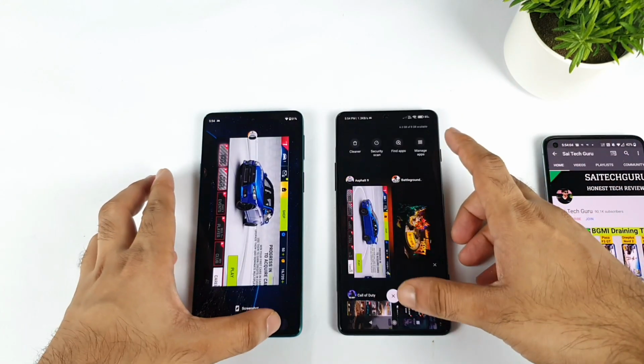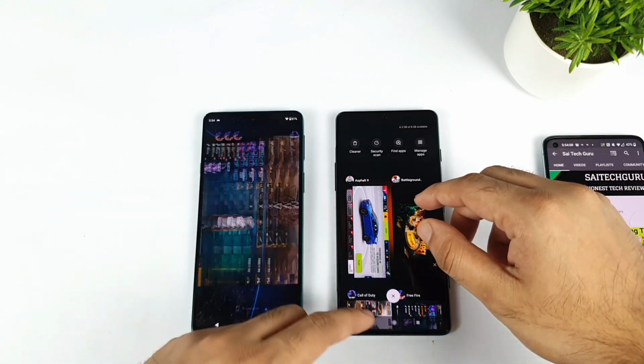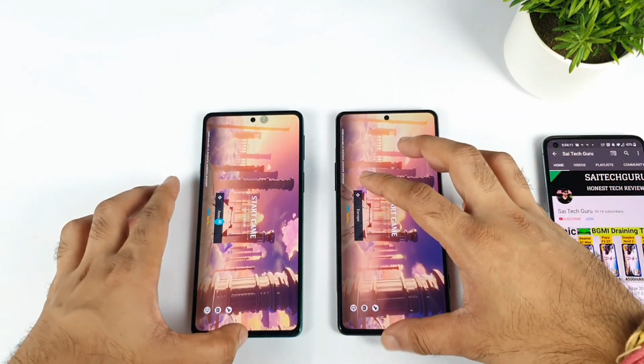Well friends, in terms of the speed test, the Poco F3 GT wins. In terms of the RAM management, both did a very good job. Nothing much made a difference.